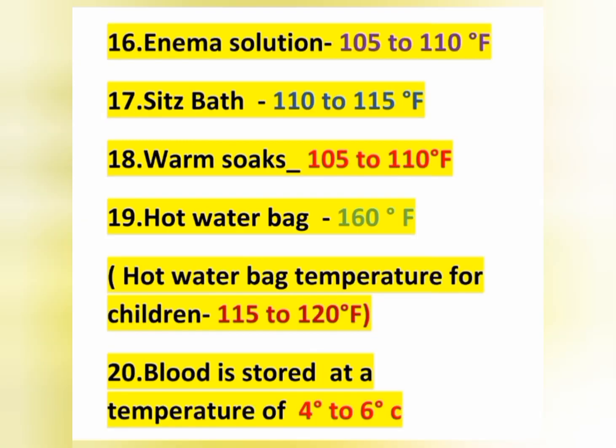And for enema, the solution temperature is 105 to 110 degree Fahrenheit. And for sitz bath, the temperature is 110 to 115 degree Fahrenheit. And for warm soak, it is 105 to 110 degree Fahrenheit. And for hot water bath, for adults, it is 160 degree Fahrenheit, and for children, it is 115 to 120 degree Fahrenheit.